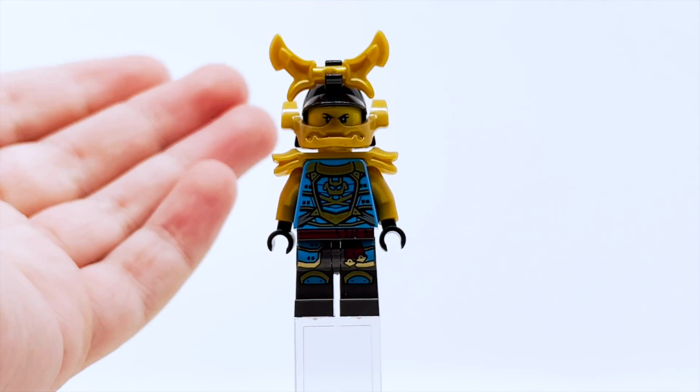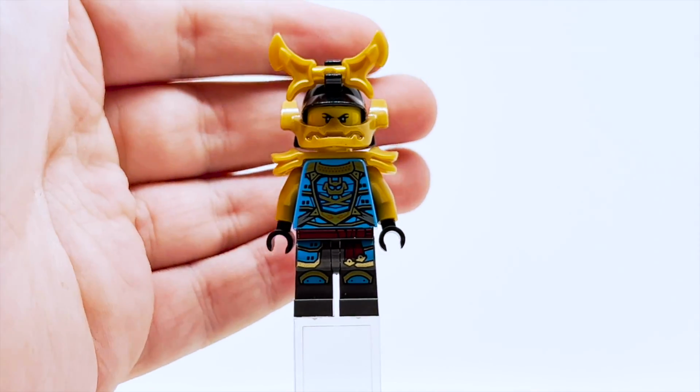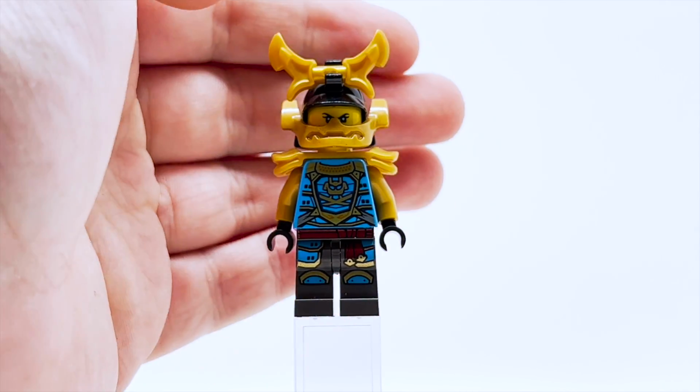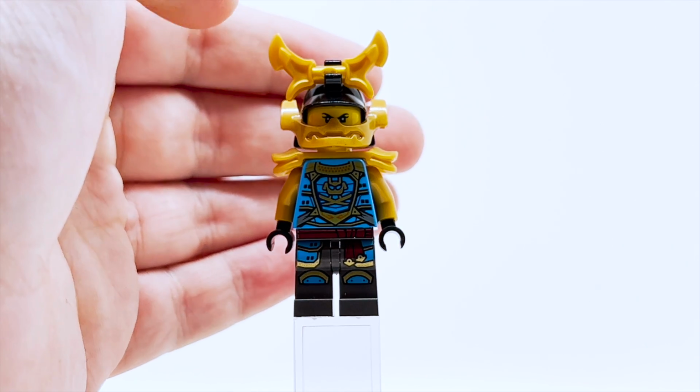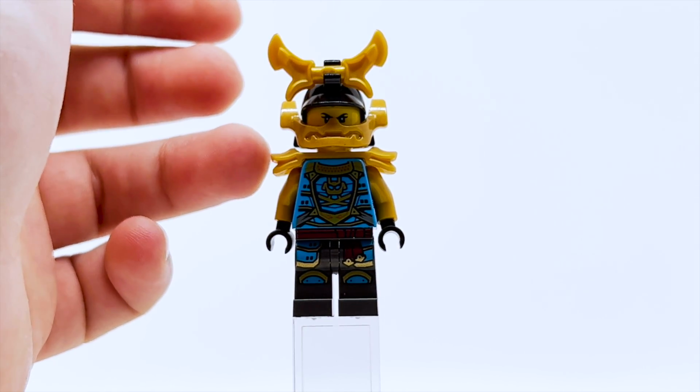Now moving to Nia, she only has one suit this wave aside from the 4+ set. This is Nia in her Samurai X outfit. And this is an all-new take on Samurai X, but honestly I quite like it. The new horn piece is super cool. The Mr. E armor, I'm not sure how I feel about that for Samurai X. I feel like there's better armors that we've gotten in the past, but it works well enough.